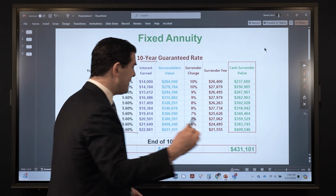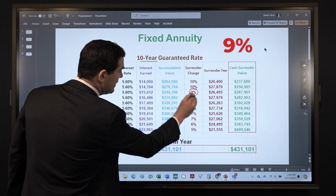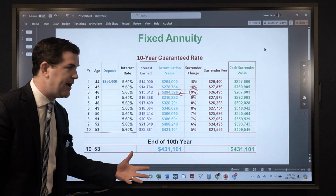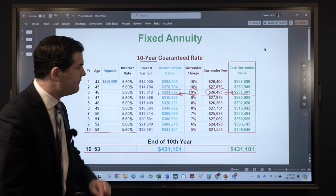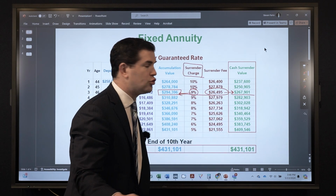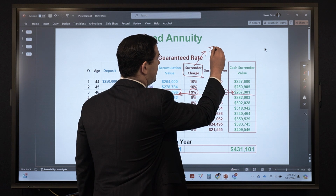If he says, I want to cash out in year 3, and this is at the end of year 3, after he's received the interest, the charge is 9%. It's 9% of the accumulation value, which at this point in time is $294,000. There's the charge. That's what the insurance company keeps. And that's what he would walk away with. Now, what I just want to clarify here, because sometimes this is an area of confusion, the surrender charge represents the charge that the insurance company keeps.